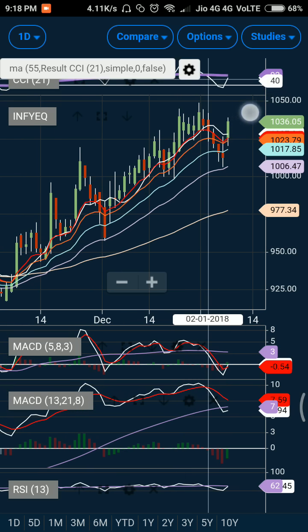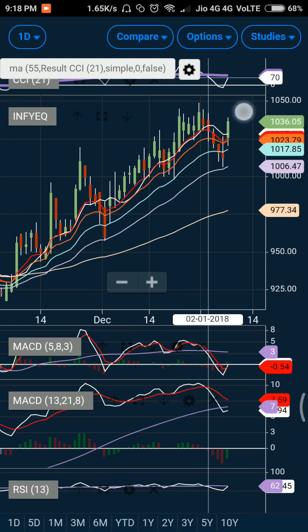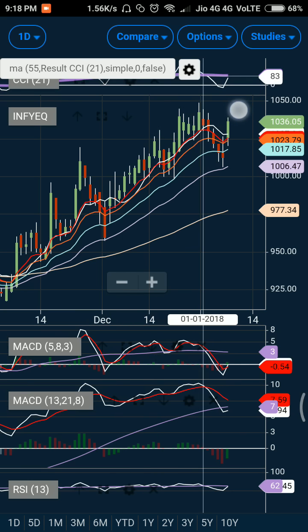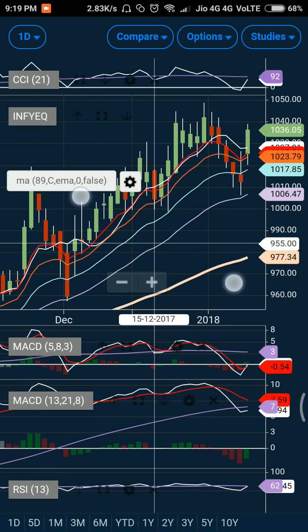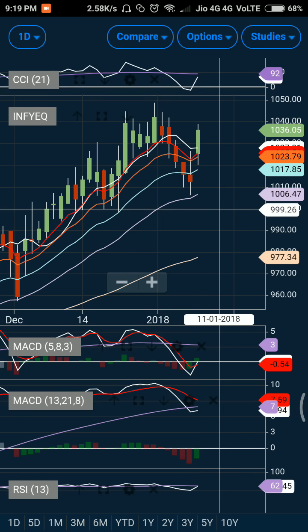CCI is also trying to break above this particular line which has been acting as a resistance for this stock. So if you see, whenever the stock has broken this particular range, we have seen a good gain. So what I would say is this is kind of an early move that we are taking in this particular stock to get good momentum in our favor.